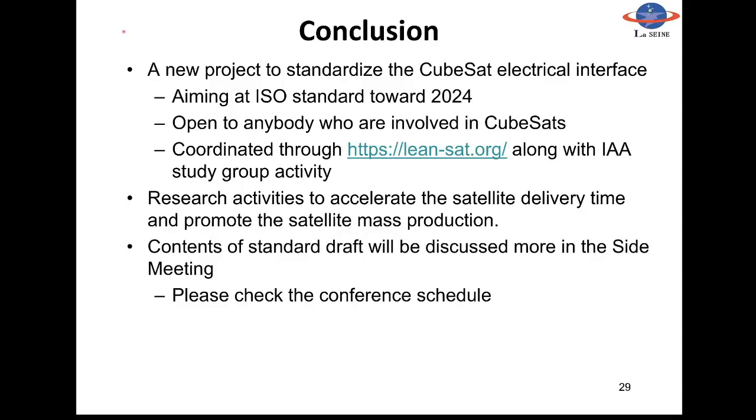A new project to standardize the CubeSat electrical interface has started. This project is open to anybody who is involved in CubeSats. We not only write a standard, but also do research work. The results will be shared with the project participants.